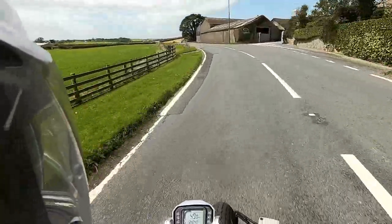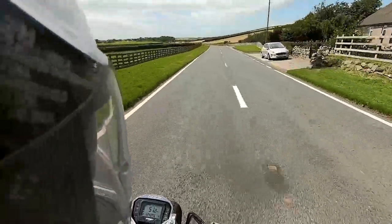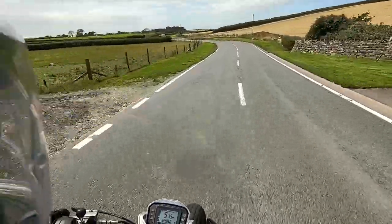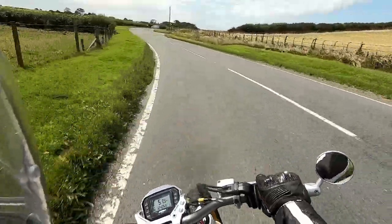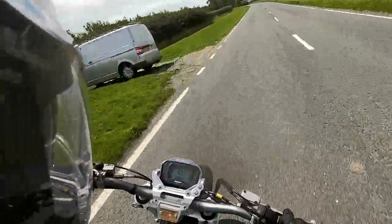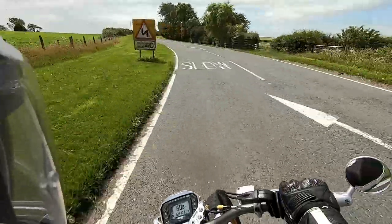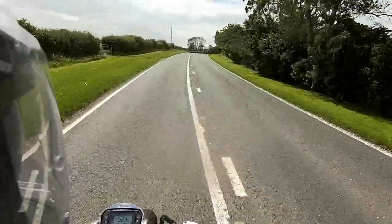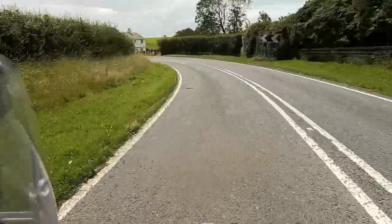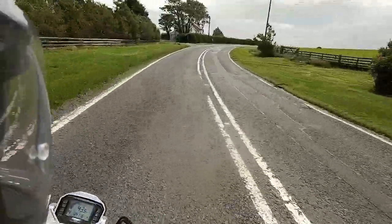Nice gentleman. Oh, I think these front forks really need setting up. I'm hoping the image stabilising is doing quite a good job of it really. Instead of absorbing the bumps, it's sort of shoving them into my arms, so it's not really a comfortable ride at this precise moment.